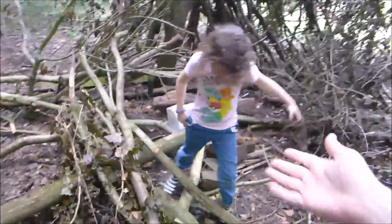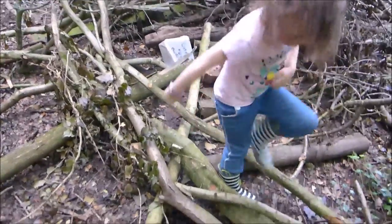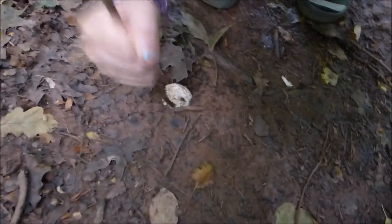That's a big tree. That's useful for somebody. I just found a woodlouse! You found another woodlouse? Yeah. What is that? A golf ball. You try and get it out.